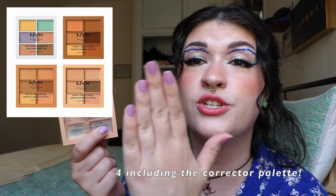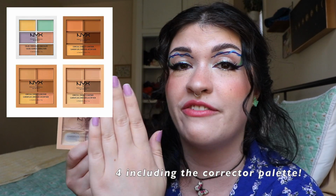Oh my gosh. And it comes in 3 different shades, by the way. So I have the light shade, they also have a medium shade and a deep shade, and within each palette there are also 6 shades, so you can customize your own concealer shade.